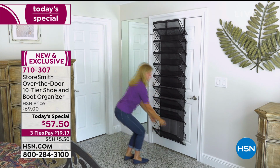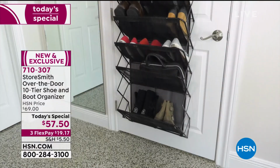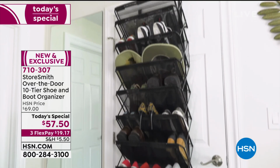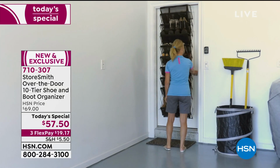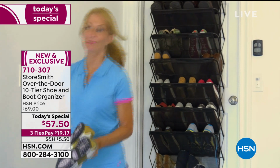The way it works is it actually uses the door frame for its stability. It straps down on the bottom and on the top. And you'll notice all the slots are on an angle. That's for a reason, obviously, so that when you put things in there, they stay and don't fall out, which is really smart. So no matter what it is, whether it's your shoes or whatever, it's in there.